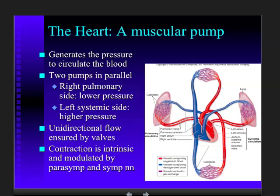And as we've said, the heart is 2 pumps in parallel, all right? On the right side, the pulmonary side, it's pumping under lower pressure, at its peak about 40. Why is the pulmonary side only pumping 40? It only has to go here. Boom, done, back. That was easy.